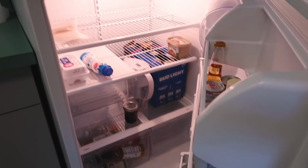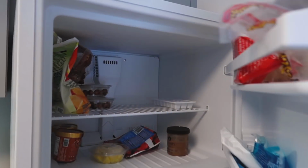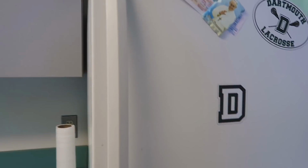And then just a quick look at our fridge, which is basically empty, but this is what it looks like. And it's actually so nice for a college freezer and fridge. Oh my goodness, I am a huge fan of our kitchen. I am so thankful to have a kitchen for my final year in college. I think it's a huge game changer.